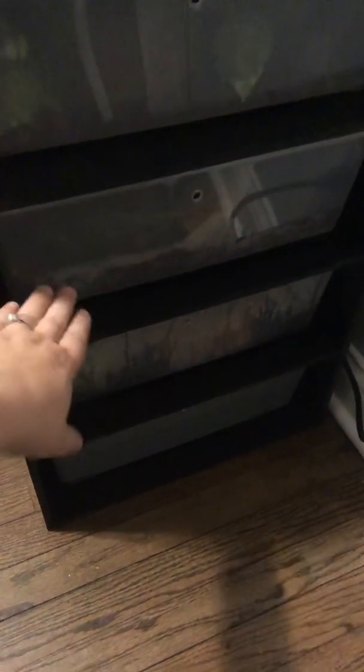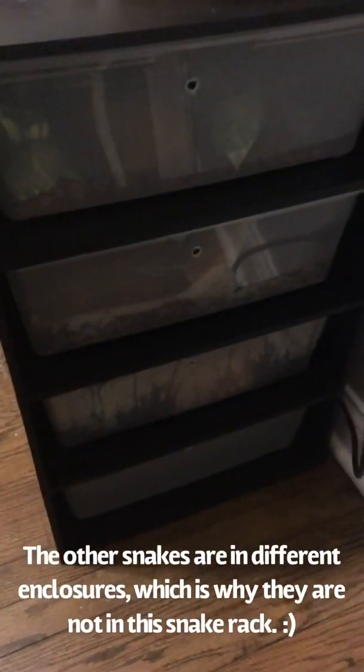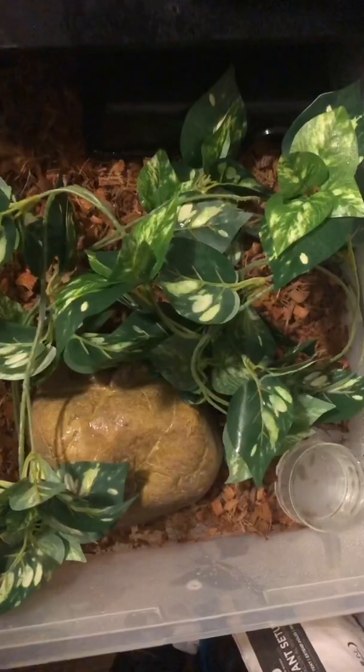The panels are set to the temperature that I put in the thermostat so that it stays at a certain temperature that the snakes need. Now I have the boa constrictor Moxie in here, the ball python Santana that I showed you guys the other day, and the Brazilian Rainbow Boa Rowan. The one in the bottom is actually empty right now. But yeah, this snake rack won't last them forever. It's good while they're babies, and then when they're bigger, they'll be in a bigger enclosure.